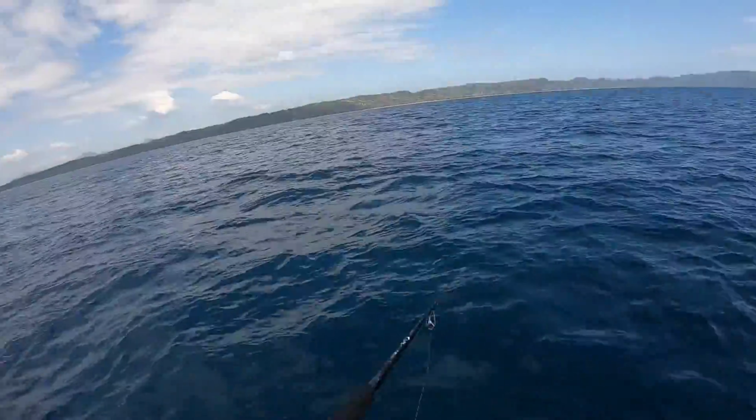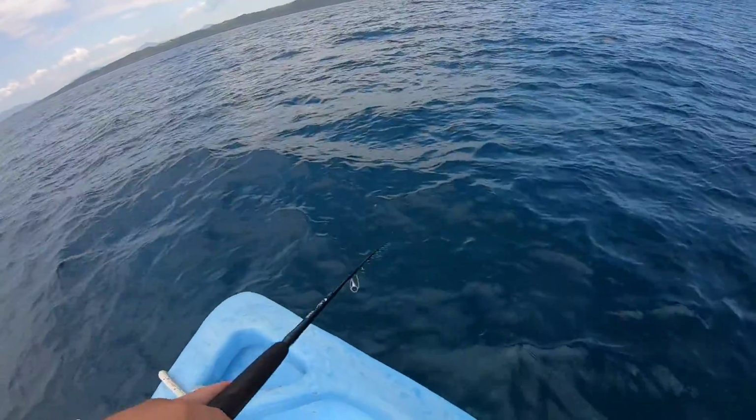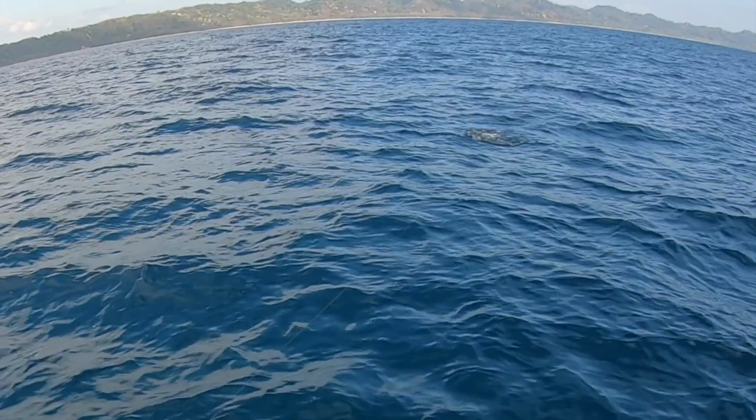So I can't really explain how I lost or missed either of these fish. You can see in the slow-mo, they fully eat it. It goes in their mouth, they turn side on, and just somehow manage to spit it.